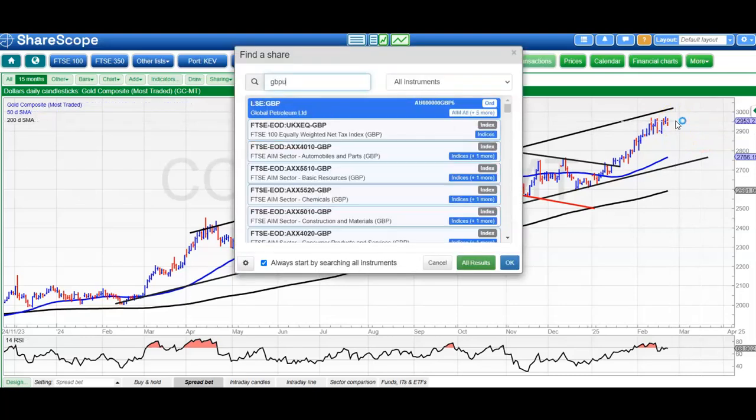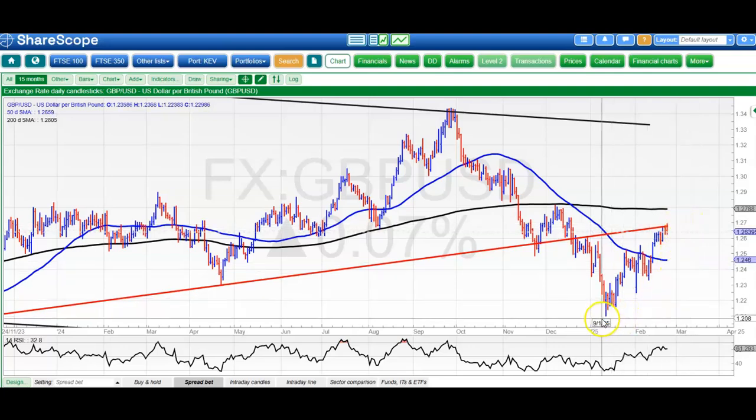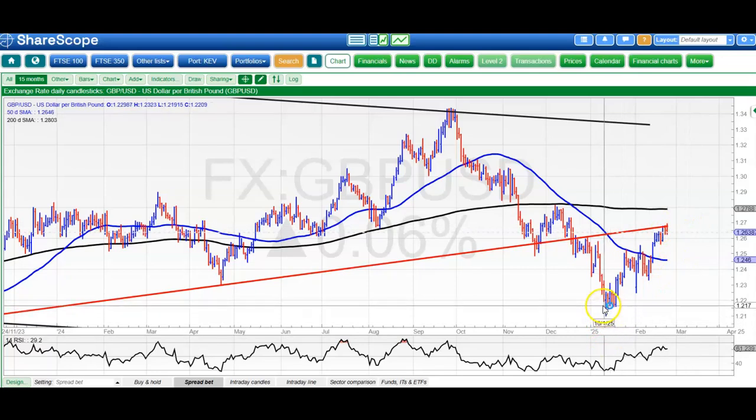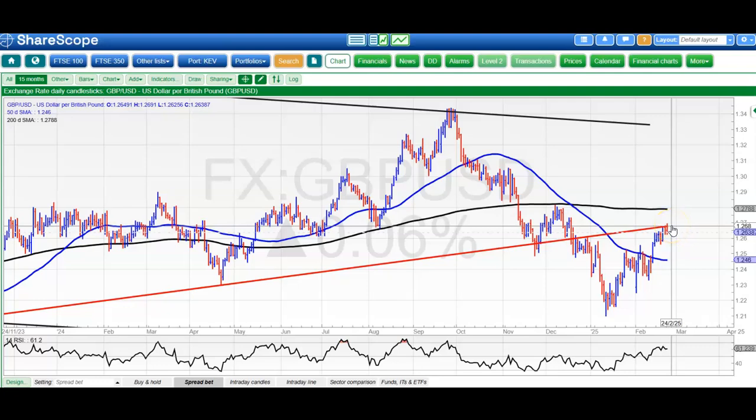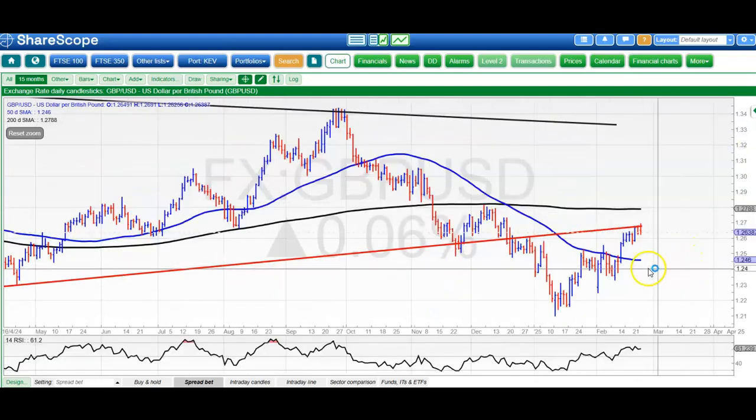Looking at pound dollar as well, we haven't looked at that for a while. Still enjoying the way that Deutsche Bank said it was a sell at around 1.21 at the beginning of last month. Currently attempting to break the main support line there, which has now become resistance, around 1.2680. If we get it through 1.2680, then really we're looking at a move back up to 1.33, which would imply that there won't be any further interest rate cuts and other nasties as well.